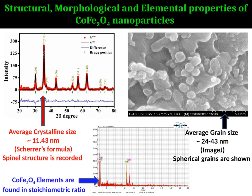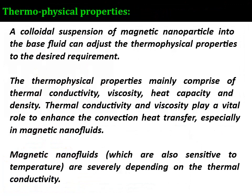We also did an elemental analysis of the prepared sample, and the EDS pattern reveals that there is no impurity present in the sample, and all three components, which are cobalt, iron, and oxygen, were found in stoichiometric ratio. Thermophysical properties. A colloidal suspension of magnetic nanoparticles in the base fluid can adjust the thermophysical properties to the desired requirement. The thermophysical properties mainly comprise thermal conductivity, viscosity, heat capacity, and density. Thermal conductivity and viscosity play a vital role in enhancing convection heat transfer, especially in magnetic nanofluids.